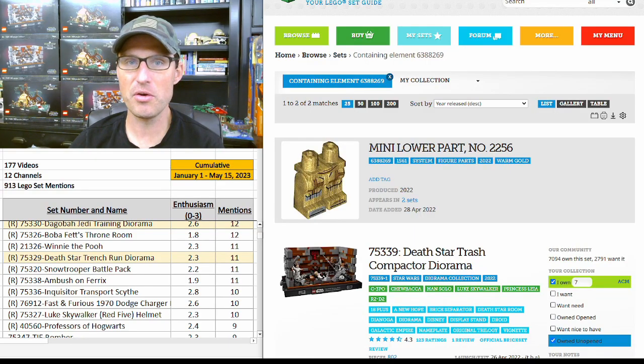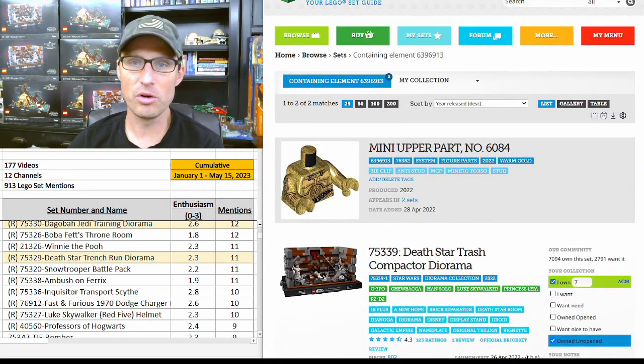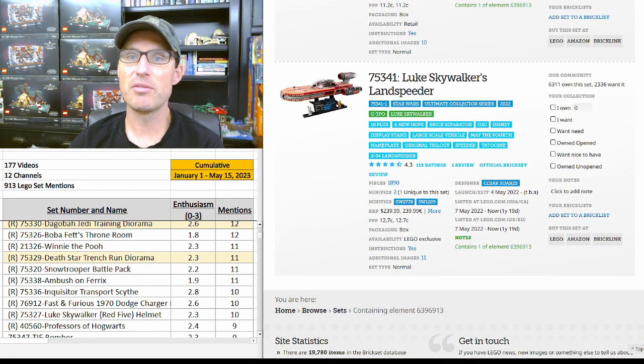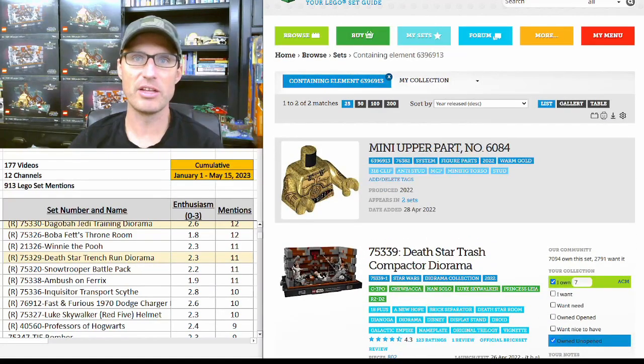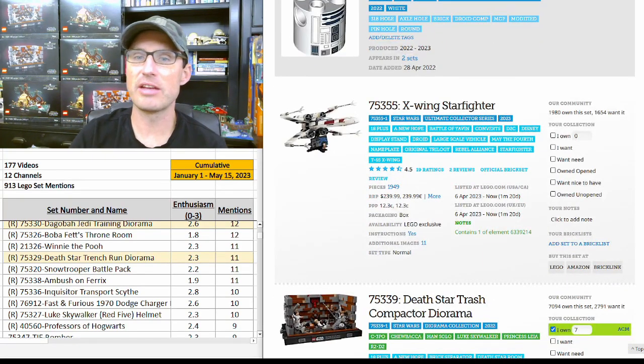Looking at C3PO, the legs, according to Brickset, are in the Star Wars Advent calendar from 2022, and the torso is in a different set according to Brickset. It is in 75341, the UCS Landspeeder set. So that's kind of cool. They separated the elements out into different sets. And then with the R2-D2, this element is in the most recent UCS set, 75355, the X-Wing Starfighter.